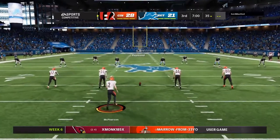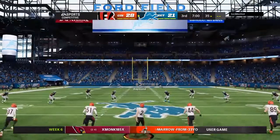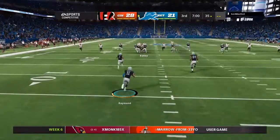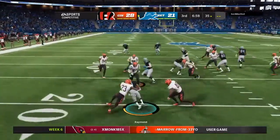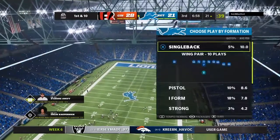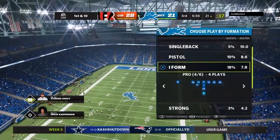Both these offenses have been in fine form. What will the second half bring us as we are underway in quarter 3? Here's Raymond bringing it out. And he's able to get this across the 20, but not by much as he's marked down officially at the 21.